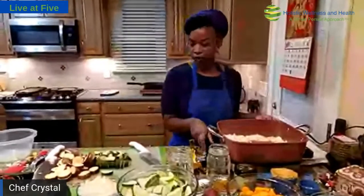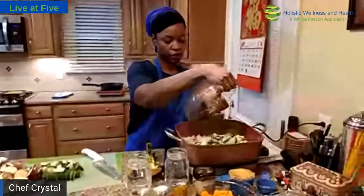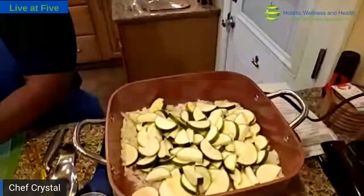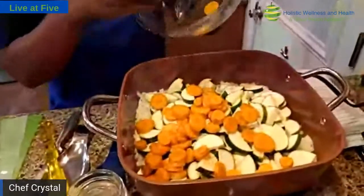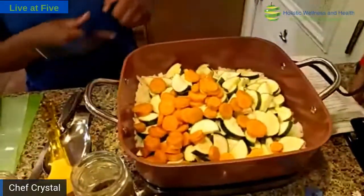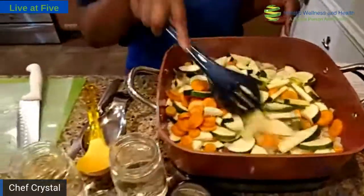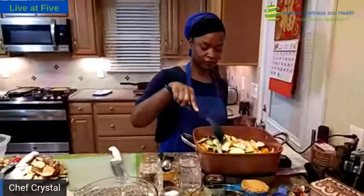That is looking good. I'm going to add our zucchini in here. And our carrots. This is also a very colorful dish. So you all know I like to tell you all the different colors of the rainbow. And this dish, I think it has all of the colors. Got the purple on the outside of the sweet potato. Yeah, it's pretty much everything. Awesome.